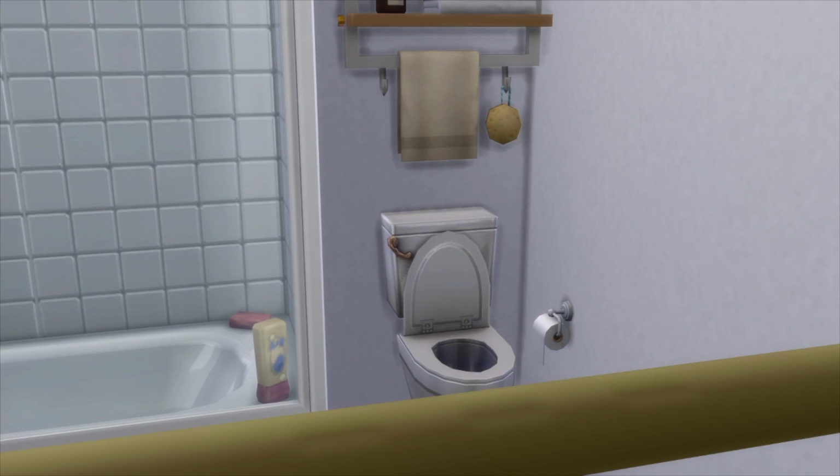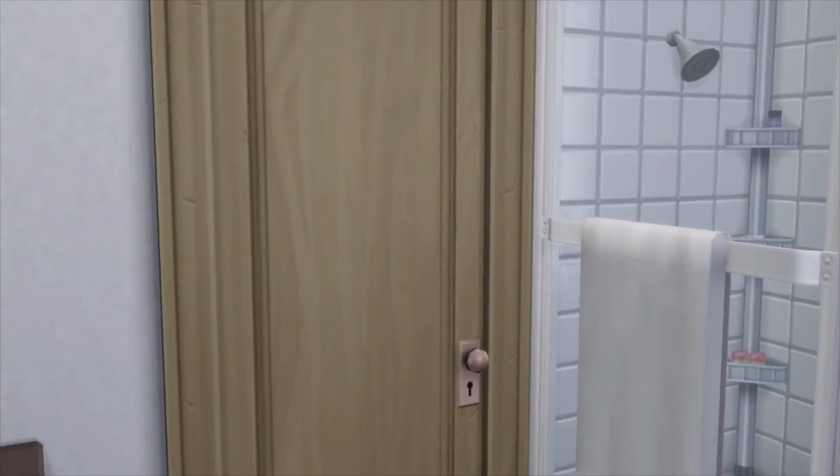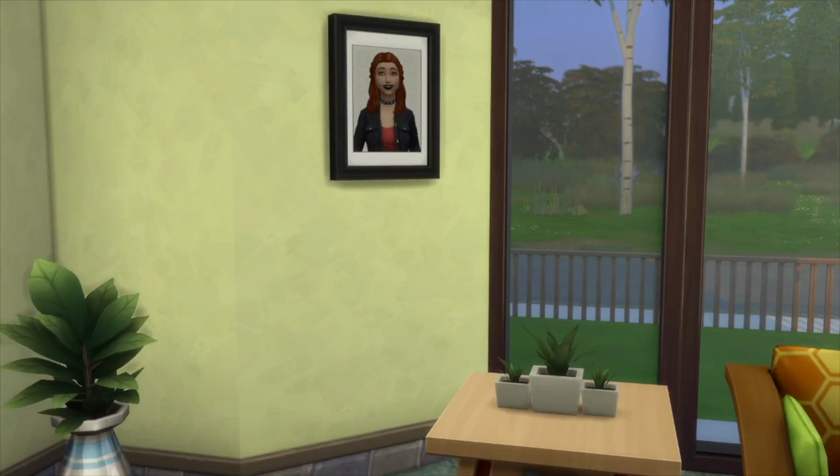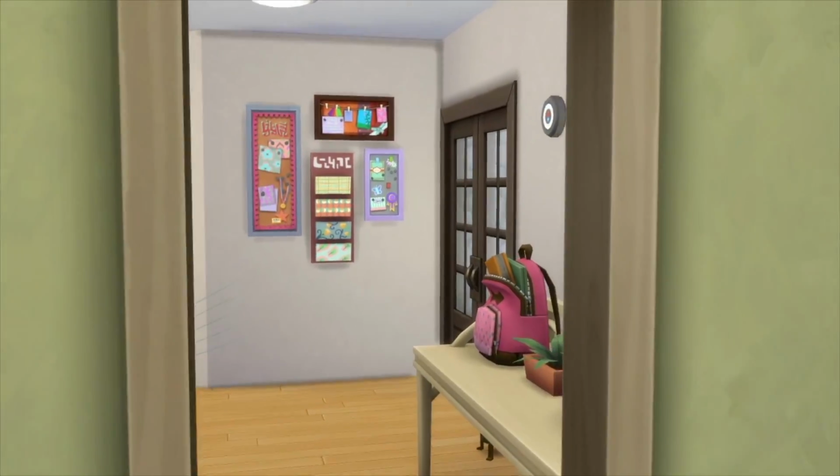I think this is probably where the washer and dryer would also be, but I just didn't want to screw around putting that in the house. I did it for one video, but I just didn't want it here. So, yeah. But anyway, we're going to go back.